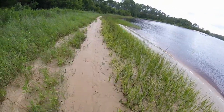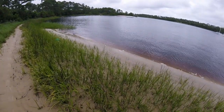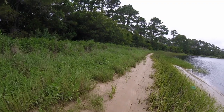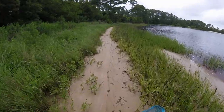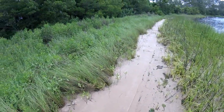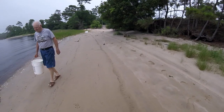I've got a few. Need to load up though. Also gotta watch out for gators. This is gator country. Ooh, there's some big ones down there. I know, hopefully it'll pass pretty quick.